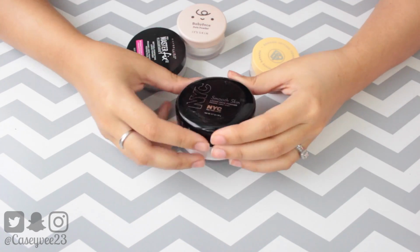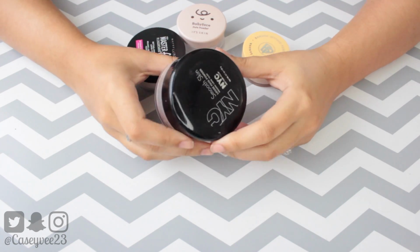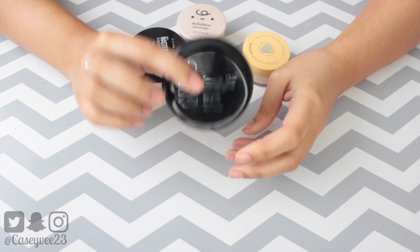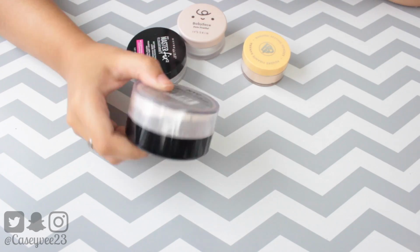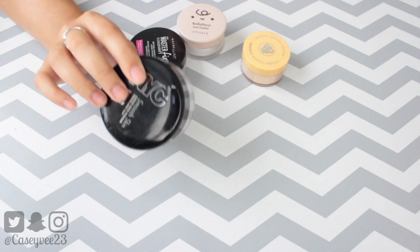I have this NYC Smooth Skin Loose Face Powder. I'm going to pass this along as well. I got this way after my other one, and I just don't reach for this as much. It's such bulky packaging. It just throws me off, and then it's so messy. So I'll go ahead and pass this to someone else who can use it.